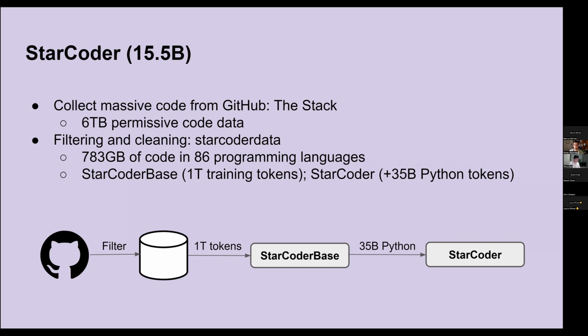Then we collected it into the StarCoder data, which is a subset of The Stack data covering 86 programming languages. We trained StarCoderBase on this subset, which contains around 1T training data tokens. We further fine-tuned it on another Python subset, and we call that StarCoder.